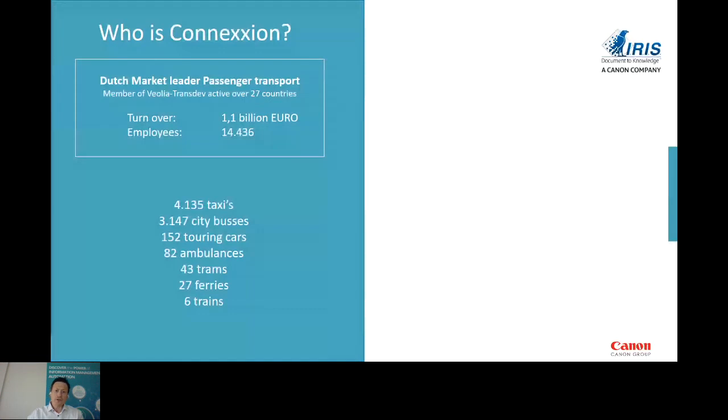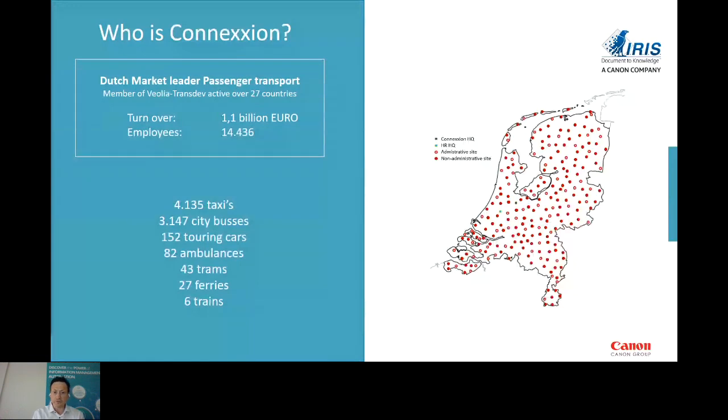Now, those 14,000 employees, they are working all across the Netherlands, all over 115 different sites. And some sites are just taxi waiting places where there are no computers, even no electricity. The HR department itself is centralized in Boskoop in the Netherlands. And from there, they process around 1,000 documents a day, approximately. And those documents can go from curriculums to contracts to medical exams to wage garnishments. In total, they process 130 different document types.